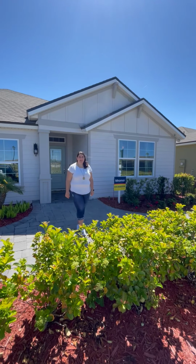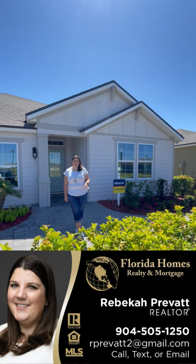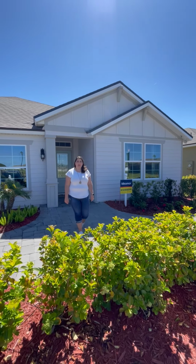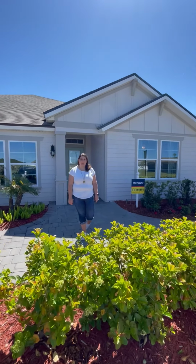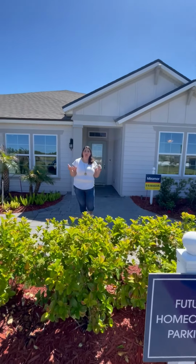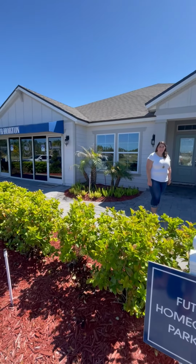Hey everyone, we're out here at Cross Creek in Green Cove Springs. We're looking at the Miramar Dr. Horton home. It's called a generational home because it's 4 bedrooms, 3 bathrooms. One of the bedrooms has an in-law suite. So come on in and take a look with me and let's see what we see and hopefully you fall in love with it.